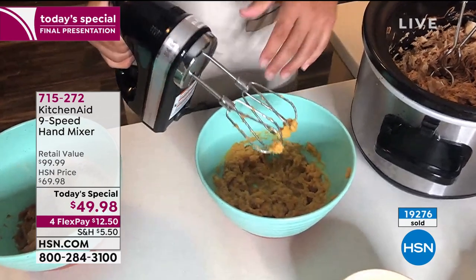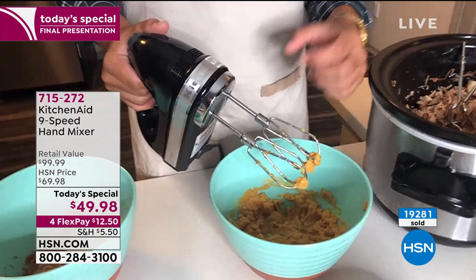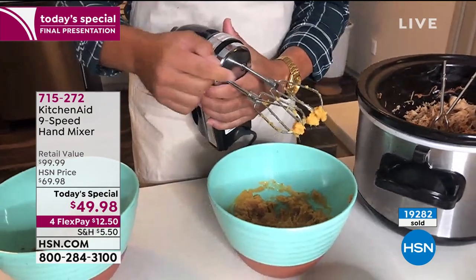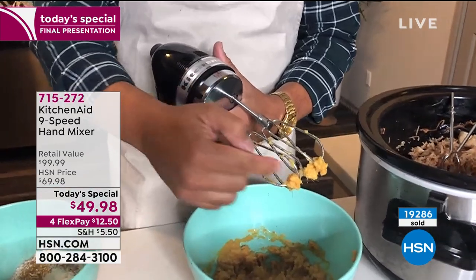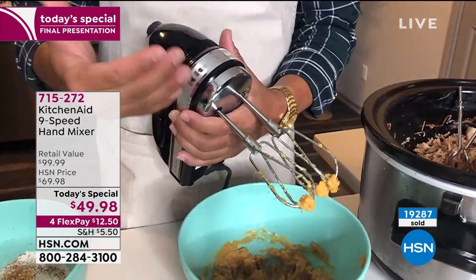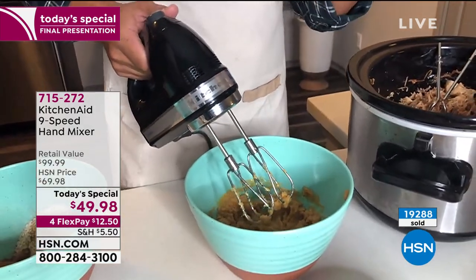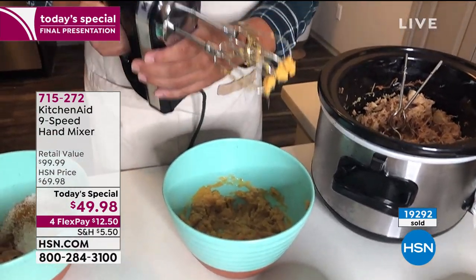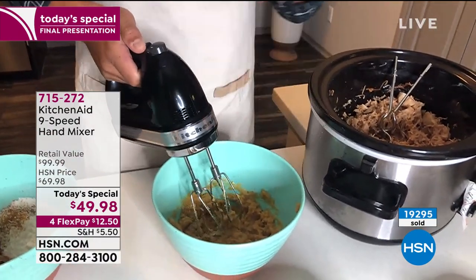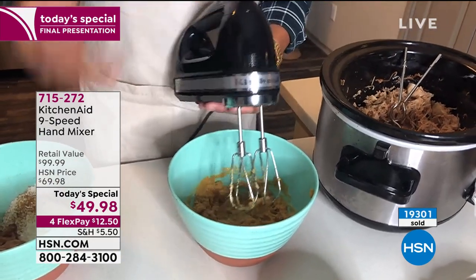And these turbo beaters that you get, as you said, they have this great quality to them. The steel is nice and durable. It's dishwasher safe. And one of the great features about this beater is that it doesn't come with that center rod that you'll see in other hand mixers. The center rod stops that food from going all the way in and really incorporating. So because it doesn't have that rod, you're able to really mix and incorporate your ingredients with ease.